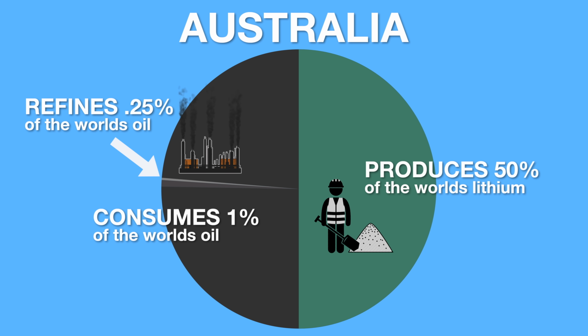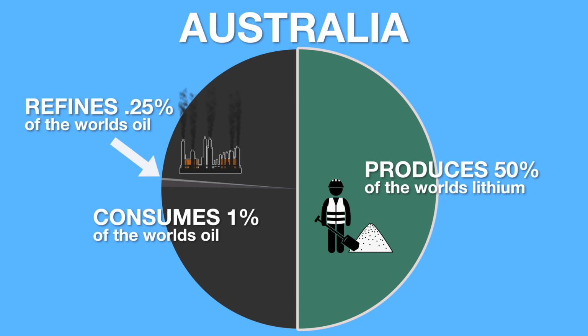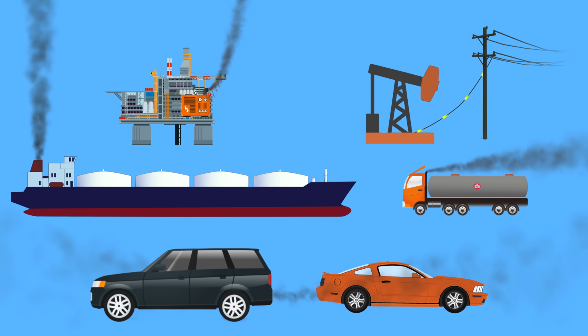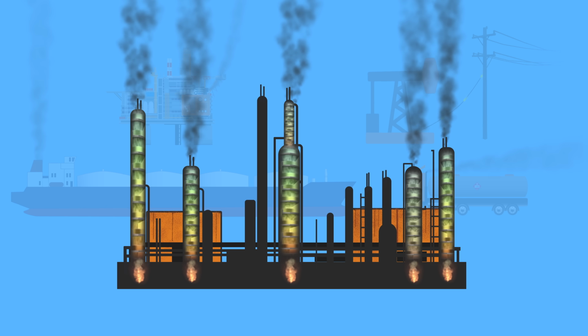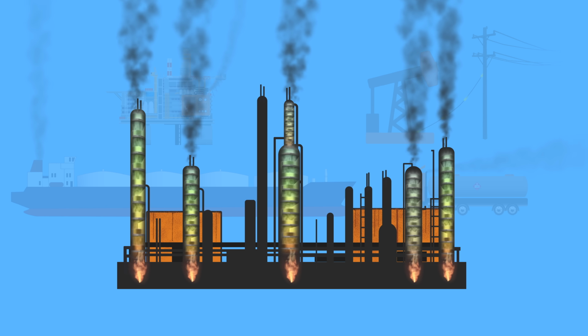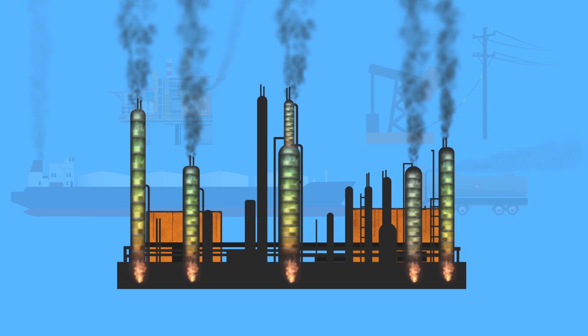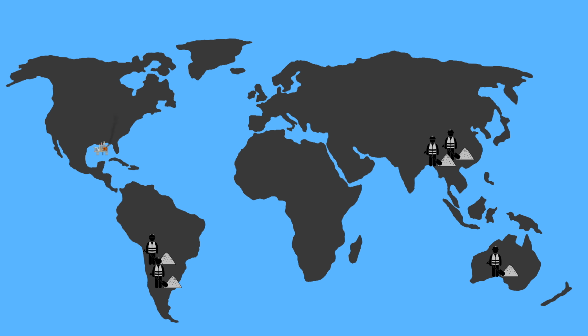So a country that only refines 0.25% of the world's oil and mines 50% of the world's lithium, the biggest contributor to pollution and risk to human health in Australia is oil refineries. That does not even take into consideration the drilling, pumping, transporting and burning of this oil. This is just refining it. The more you look into it, the argument that battery production is somehow as bad as the cycle of fossil fuels is ridiculous. All the lithium mining in the world to date has not done anything like as much damage to the environment as just one major oil spill.